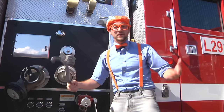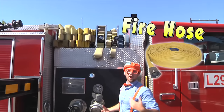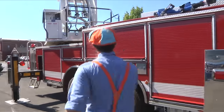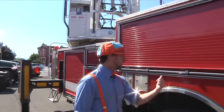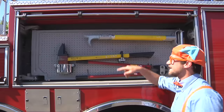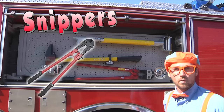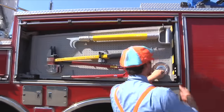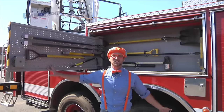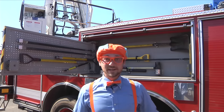But in order to do that, you need hoses. Look up here. Whoa. That's a lot of hose. Okay, now let me show you some more cool gadgets of the fire truck. Whoa, watch this. Whoa! Okay, we got a pickaxe, we got just a normal pick, and then, yep, you can't forget the snippers. Ooh, watch this trick. Whoa! Look at all these cool tools on the fire truck. There's tools inside secret compartments that are inside secret compartments.